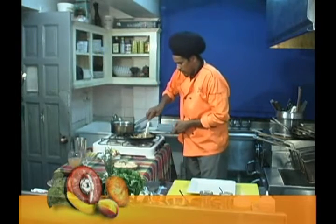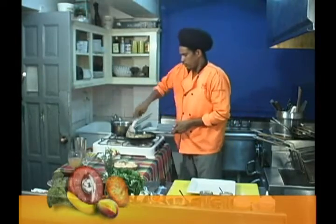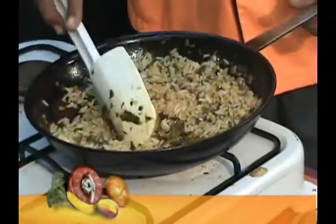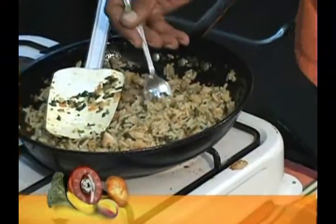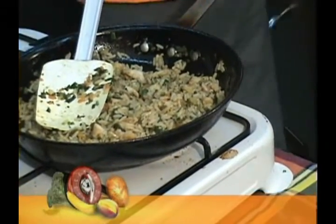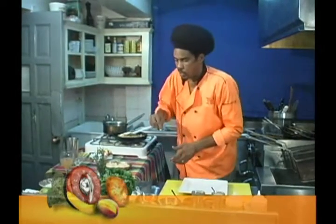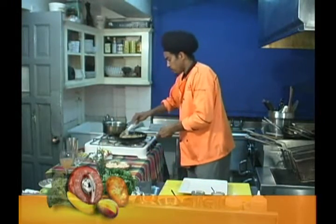Put everything constantly together nicely, and that's the beauty of a pilau. All the flavors come together all in one. So you get a mouthful of carrots and spinach and fish and shrimp and rice and all those different flavors that the chef has married together for you. Let's take a little taste there, see if I'm right on point. You're good to go. I think it needs a little more salt. I love salt. You don't have to put so much salt.